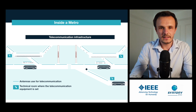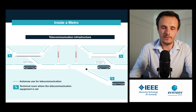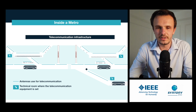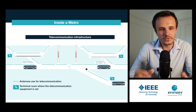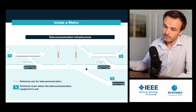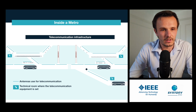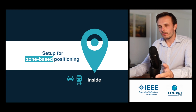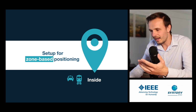To give you a bit more perspective, inside the metro, this is the kind of infrastructure you get. You have already antennas everywhere. They are used for all the telecommunication technologies I said earlier. And you get technical rooms in which we set up our equipment, and this equipment is linked through existing optic fiber network into those antennas. So now let's talk about the zone-based positioning and how it's set up.